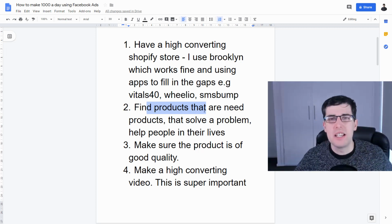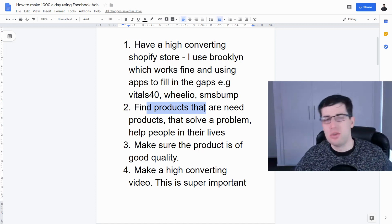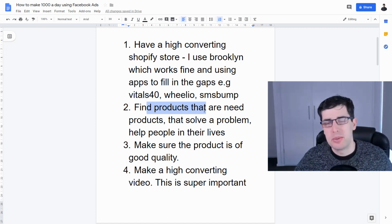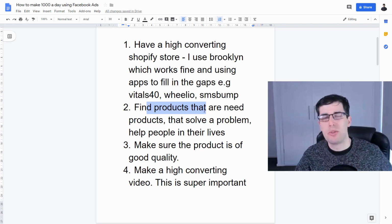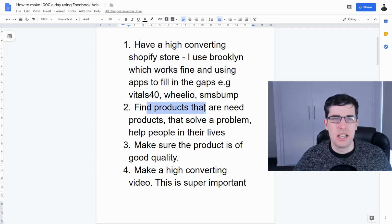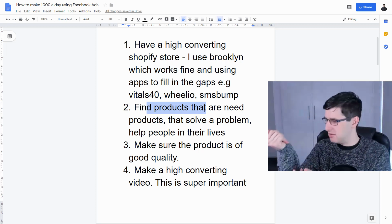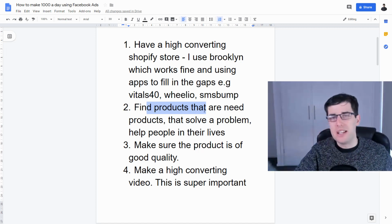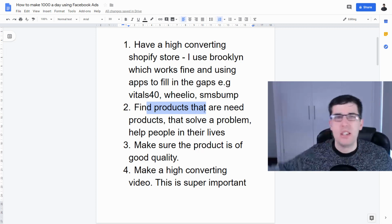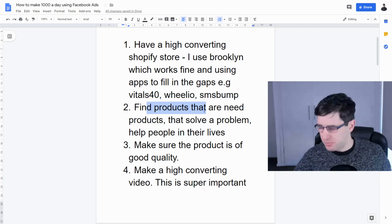It's important that you understand that when you're starting out, it's best to do products that solve a problem. It's really important you understand the difference between a product that solves a problem and a product that's just a necessity, like something someone wants in their life. So take this jumper, whatever it is. It's comfortable and I like it, but I don't need it, do I? Because there's a million different jumpers. It's not something that revolutionizes my life as we know it.